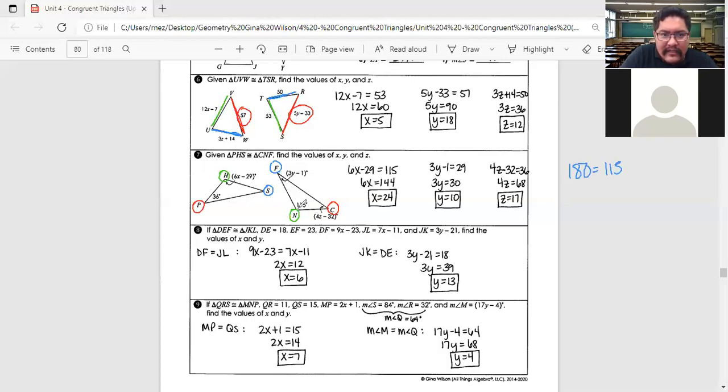115 is that wide angle down here. So take what you know, and it looks like we're given the other angle, 36. So the one we don't know is that angle, and I'm going to name it now because we know what angle we're looking for. In this case, that would be S. We don't know S.